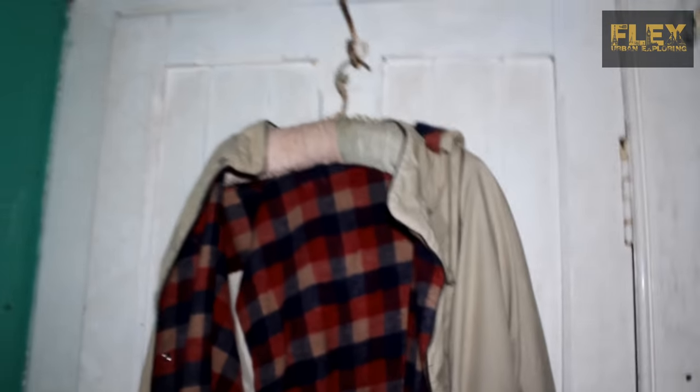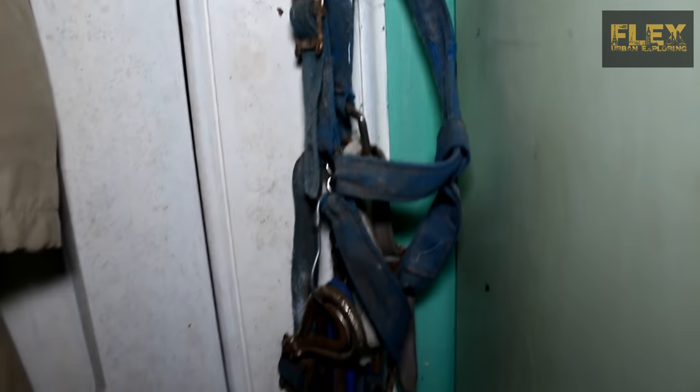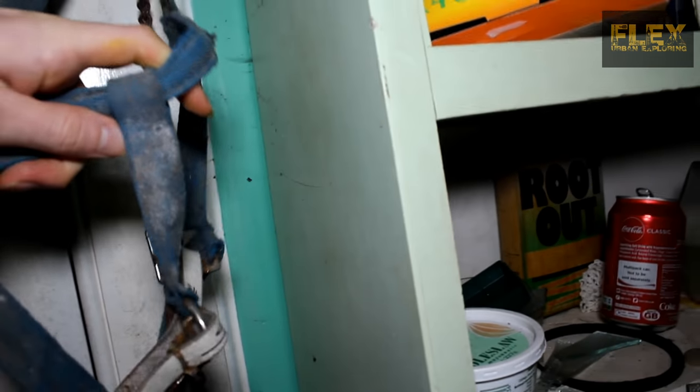Oh wow, a jacket. It's quite nice to see. Still hung up. Can imagine her coming in, hanging a jacket up from wherever she's been for the day. Is that a workman's belt?